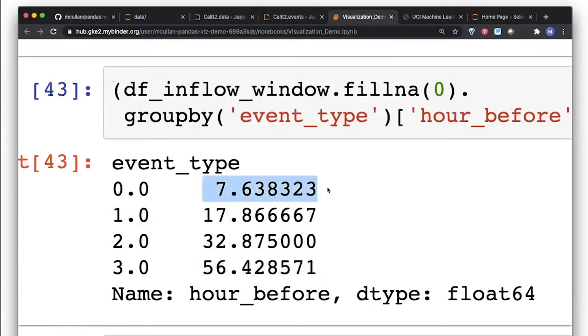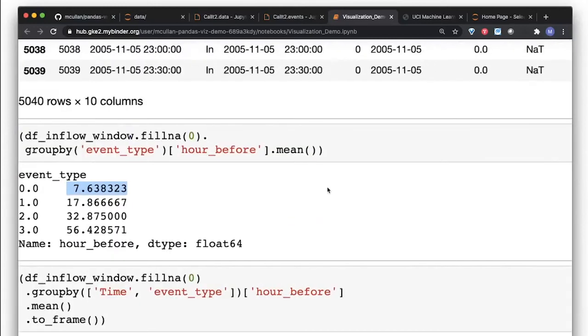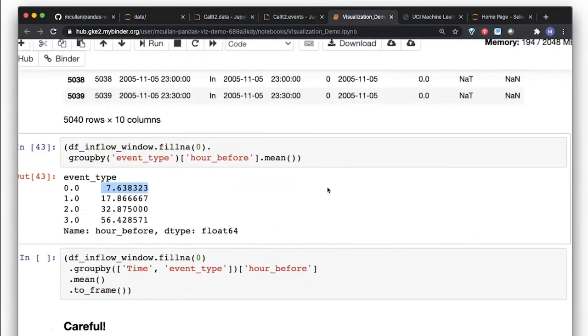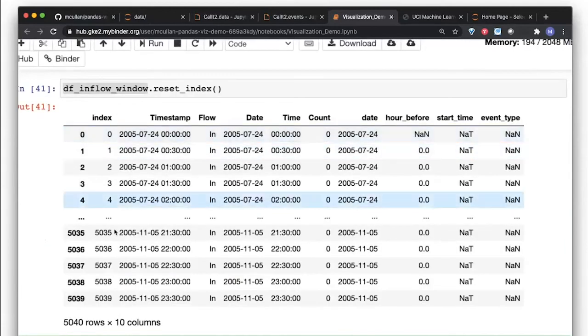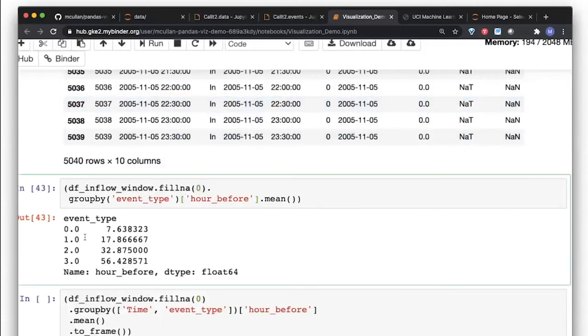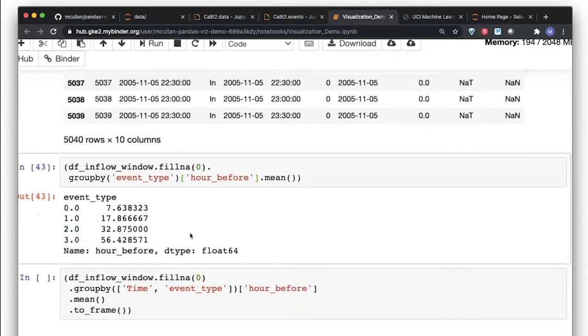But we need to be a little bit careful here, right? This is because we looked at every single hour difference from this hour to the last hour, which means 0 here is sort of masking something that maybe we don't want. Event type 0 contains all of those times where there was no event, and that would include things like between 3 and 4 a.m., where we probably wouldn't expect that many people showing up in the building. So we might want to be a little bit more careful.